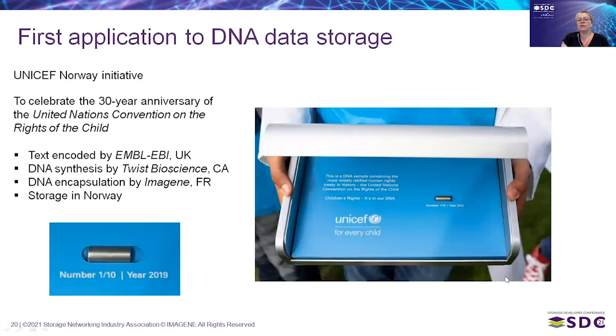So the first application of the DNAshells to DNA data storage was a UNICEF Norway initiative to celebrate the 30-year anniversary of the United Nations Convention on the Rights of the Child. The text was encoded by EMBL in UK. The DNA was synthesized by Swiss Bioscience, and we encapsulated the DNA. And now these capsules are stored in Norway.